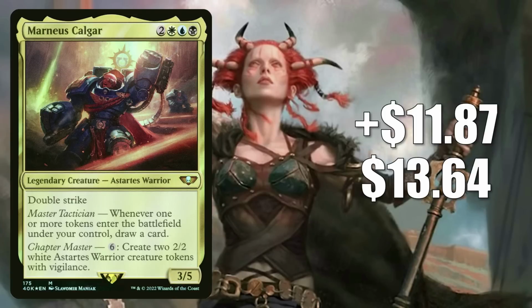And finally, coming in at number 1 is Marneus Calgar. This is up 1187 to 1364. That is a 671% increase if you're doing the math at home. You're looking at the regular foil copy from the Warhammer 40k Forces of the Imperium commander deck. It is a fairly popular commander, and it's in the 99 of a few builds. For example, it's often in decks around the front-facing commander from its precon, Inquisitor Greyfax.